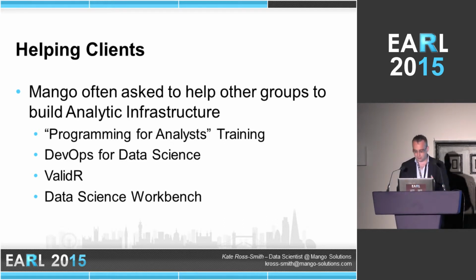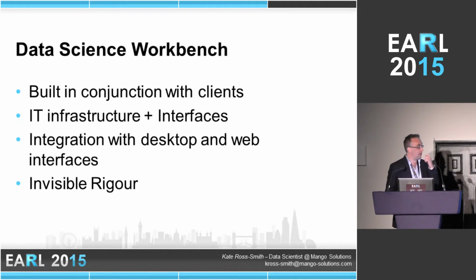So that's kind of what we've been looking at. This was built really much in conjunction with clients, particularly from regulatory industries, pharmaceutical and insurance in particular. And it's a set of interfaces and background IT infrastructure, essentially.